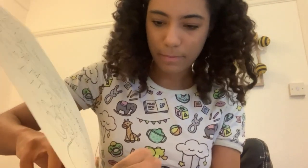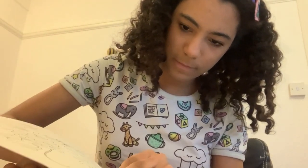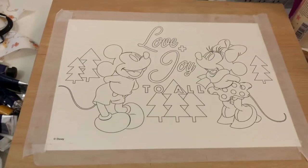Oh my goodness, it's ripping. Did not expect it to rip on the way out. Okay, a little bit ripped on the edge, but it's okay. So yeah, pop that on my board. I need to get some tape just to stick it down. By doing this, your pages are a little bit less likely to warp, but it'll probably still warp a little bit. Okay, so I've taped it down.